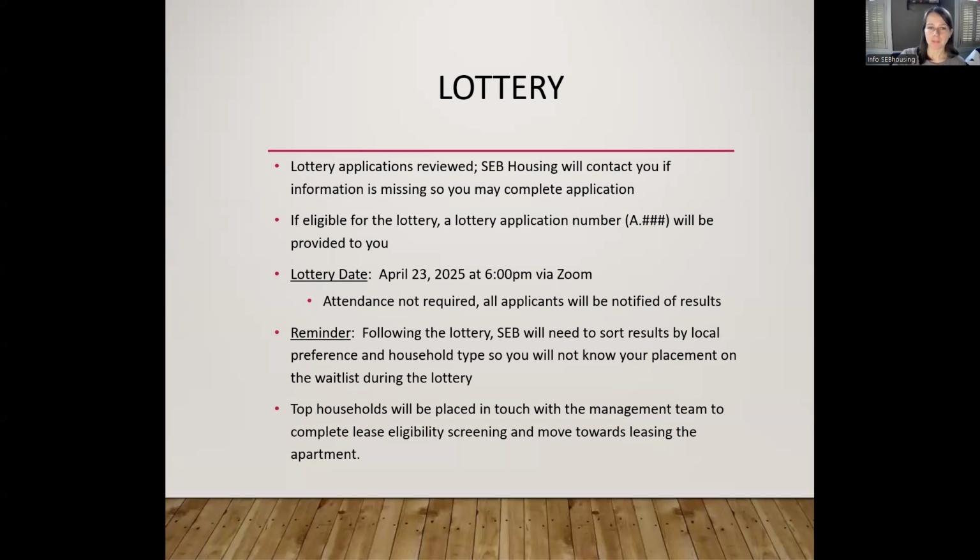So at that point, you will be in touch with the leasing office, and you will be provided with the management's information so you can contact them and make sure that you fill out that lease application. So at that point, SDB Housing has completed your lottery and program eligibility screening, but we haven't screened you for lease eligibility because that's what the management team is going to do to confirm your credit check, rental history check, criminal background check, that sort of thing.